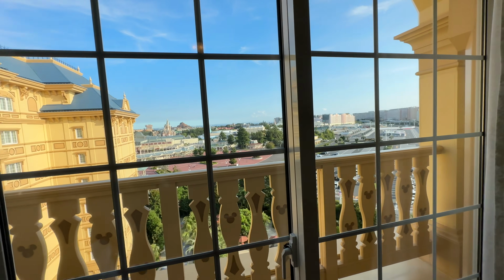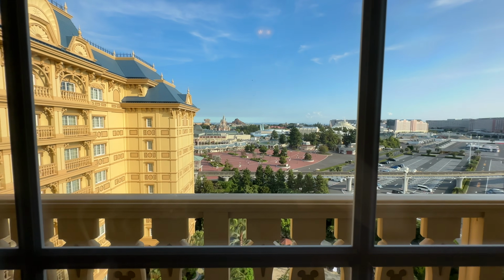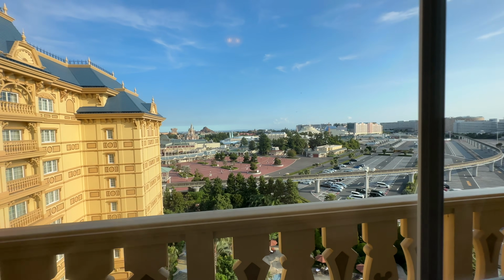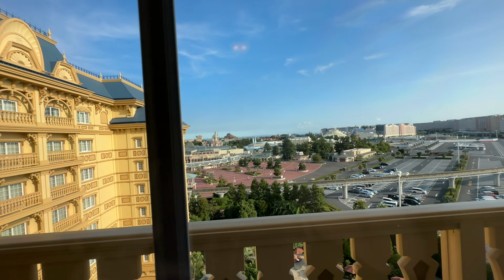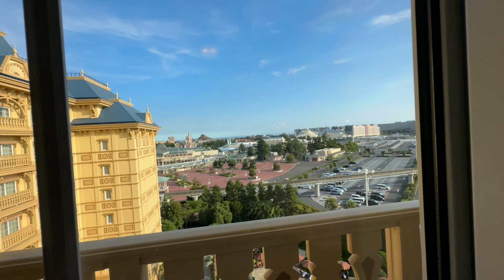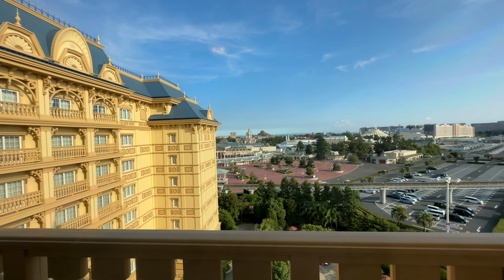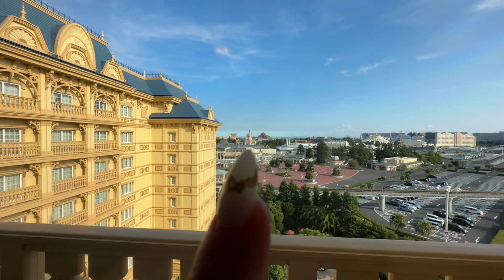So when we booked this room, we actually just booked any room. We didn't book a park view. So I don't know if we got upgraded or we were just lucky to get a partial park view. But I feel like this is more than a partial park view. Because what more do you want to see than Cinderella's castle? And you can see it right there.